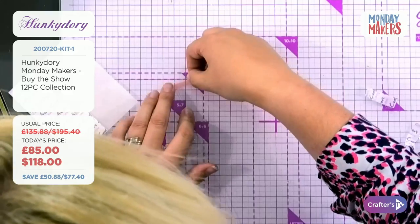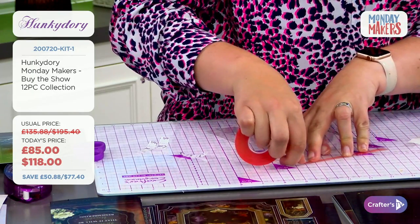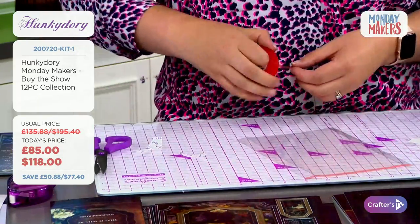So I'm going to go straight along the top here, and just so that we've got a nice even line all the way along, I'm going to use those gilding flakes onto those parts there, Joe.